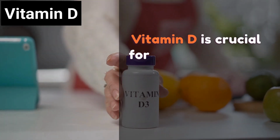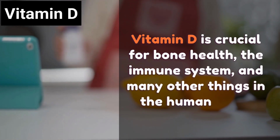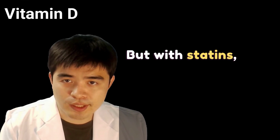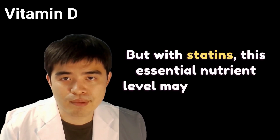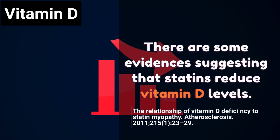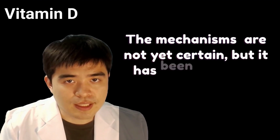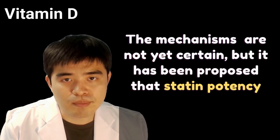Vitamin D is crucial for bone health, the immune system, and many other things in the human body. But with statins, this essential nutrient level may be reduced. There are some evidences suggesting that statins reduce vitamin D levels. The mechanisms are not yet certain, but it has been proposed that statin potency may play a role.